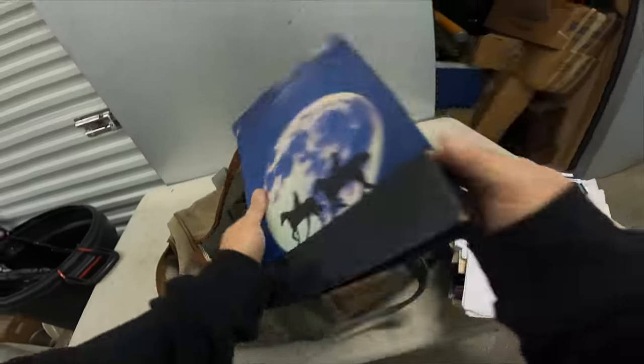Alright, I'm not seeing much in here. I'm gonna shut the camera off, but I'll dig through everything and see if there's any goodies in here. This is kind of neat.